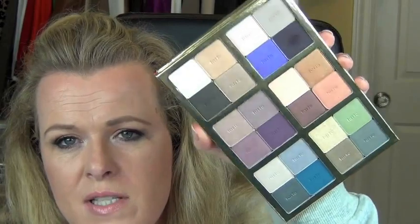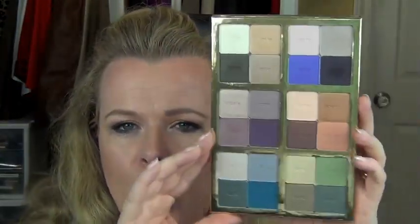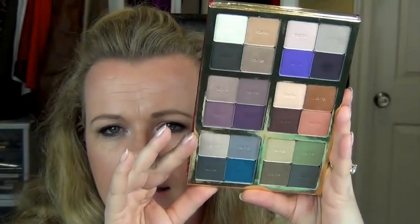I have most of these colours, maybe not the greens down here, but in a lot of my other palettes I have very, very similar colours. So I think they've taken the best colours that they have and put them in this palette.